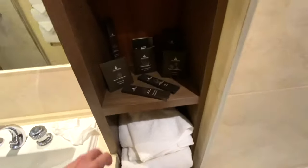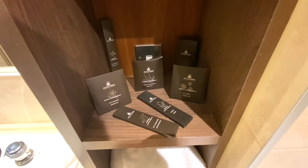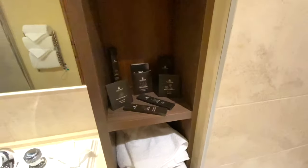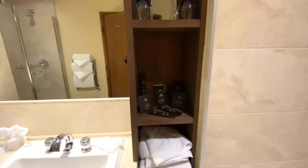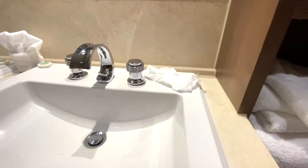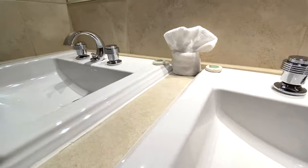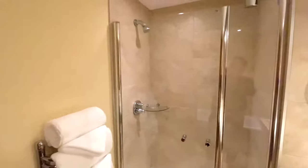And over here, we've got a sewing kit, a manicure set, a comb, a shoe mitt, a dental set, shaving set, and a vanity set, all by Algotherm, some drinking glasses, and a weird reflection of me in the tissue box. We've got the sinks, Villeroy and Boch, and some soap. We've got a beautiful shower.